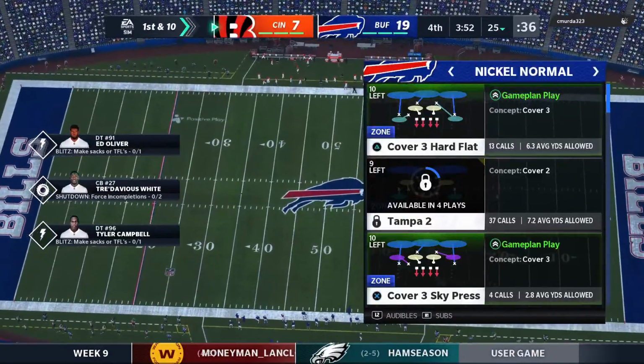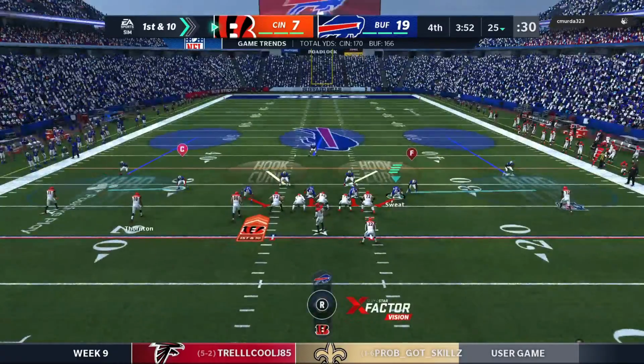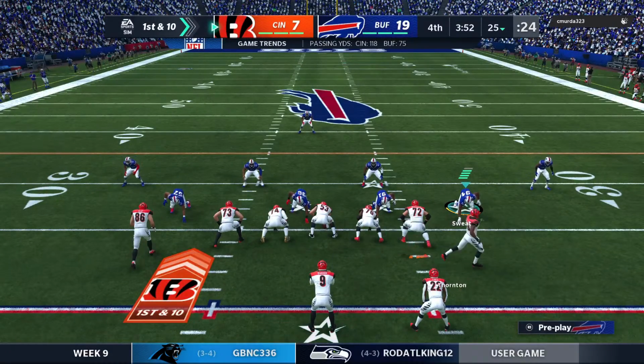At their own 25-yard line. The Bengals drive about to get going. And last time, went for it on 4th, didn't get it. We'll see if they can pick themselves up off the mat and do better this go-around.